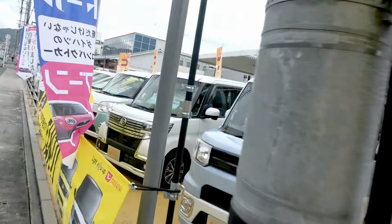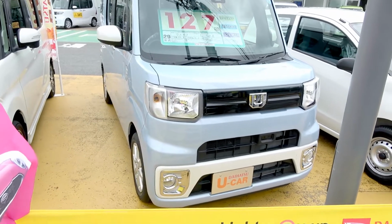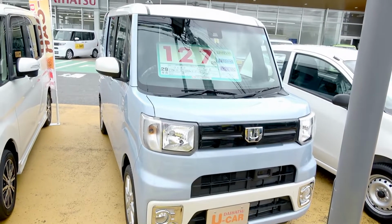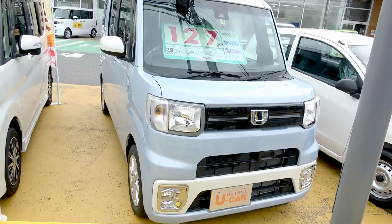All right, we're in Nara Daihatsu now. We're gonna see what they've got. Hopefully they let us film. All right, so here we've got some U-car. That normally means used cars, but this car actually has a big U on the front.